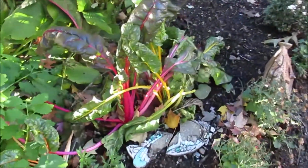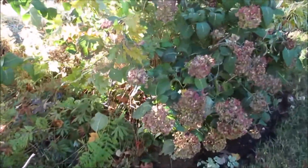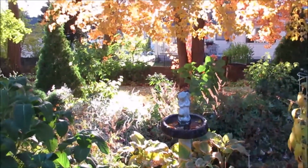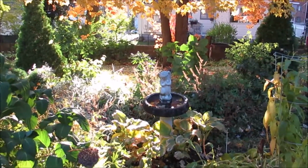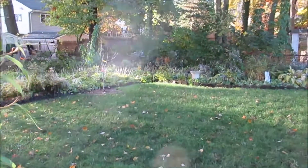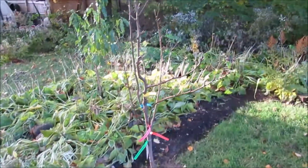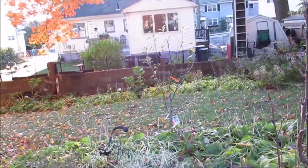My kale is still there. Yeah, look at that. Isn't this beautiful? It's like everything is aglow. It's so pretty. My Asian pear tree. The apple tree back there.